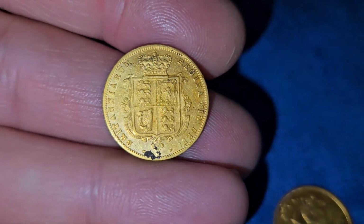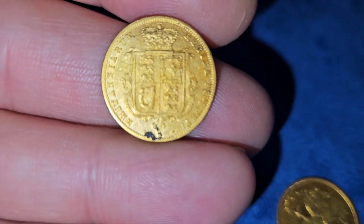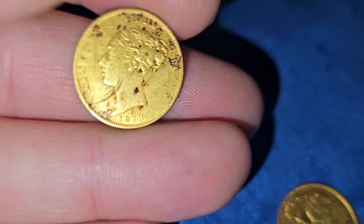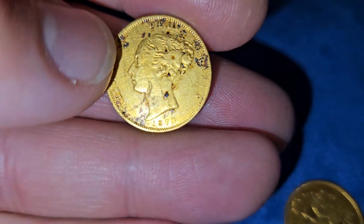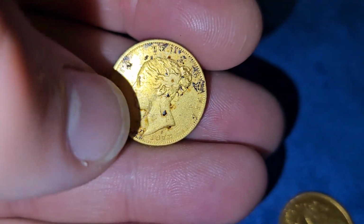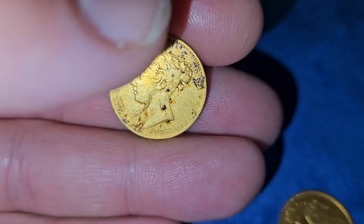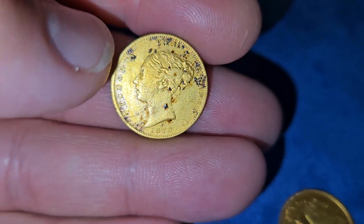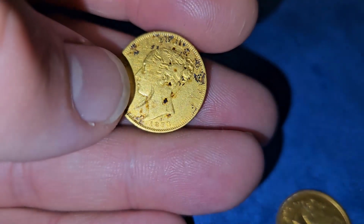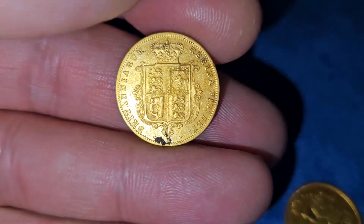On the close up photos, I can make out the M mint mark on the reverse. And on the obverse is Queen Victoria. And as you can see, it dates 1873. Apart from stuck bits of sea grime or whatever it is, this coin is in very good condition. It has some scratches here and there. I mean, it's not perfect, but still, it's in fantastic condition.